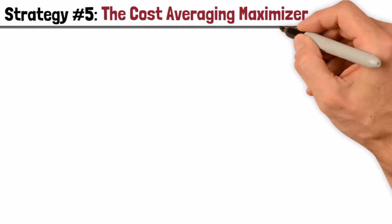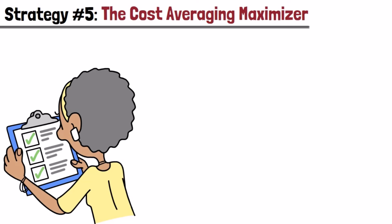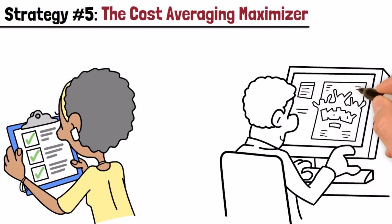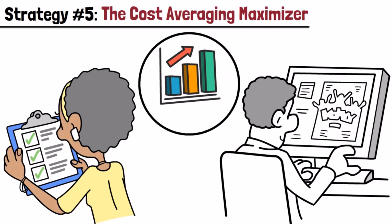Strategy number 5, the cost averaging maximizer. A new strategy complements the others perfectly. The cost averaging maximizer. This approach involves systematically investing a fixed amount at regular intervals, regardless of market conditions. But here's the twist. Increase your regular investment amount by 1% every month.